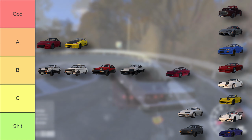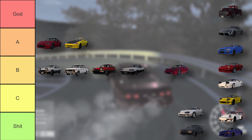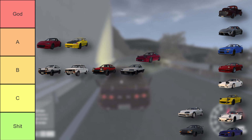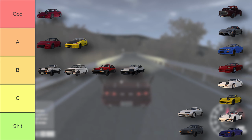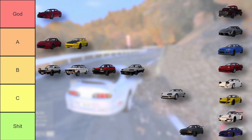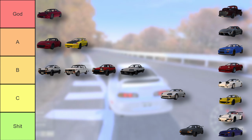Next is the MR2. In my opinion this is the best car in the game at the moment. It's super light and really small. This is the best combo and is our first God tier car. Now for the Supra. It's not really that good. It's heavy and big, which makes it slower and more stable. The stability is really nice, but the loss of speed ruins the car. This is our first C tier car.